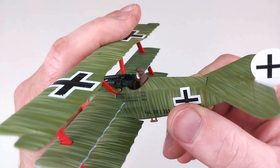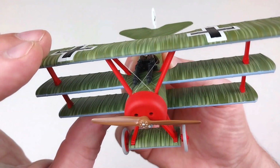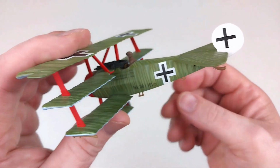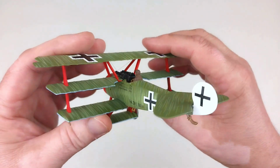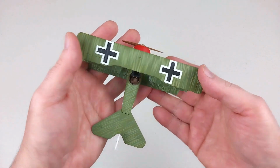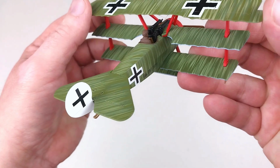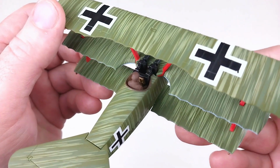And there's a little Wolfram sitting in there chilling out. But this has got some great detail. Definitely a nice release. And 1/48 scale gives you that little bit of extra detail and size to hold as well. You know, it is a reasonable size, as you can see by my hands here. It does have some nice little details on the cockpit and the guns there.